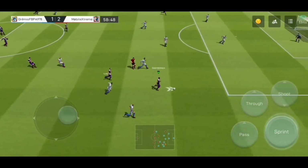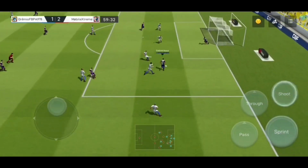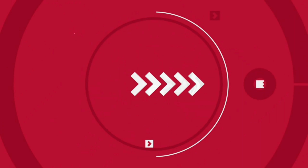Dribbling forward. Only the goalkeeper remains up. It's a shot on goal.